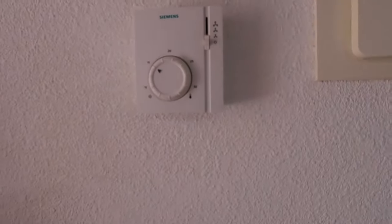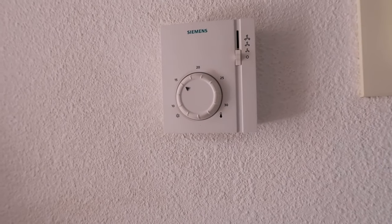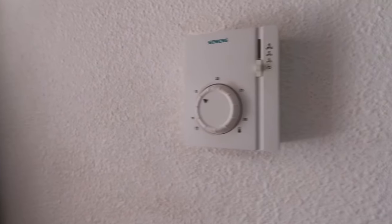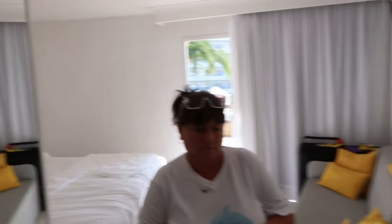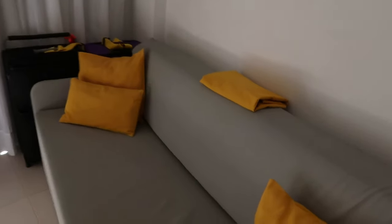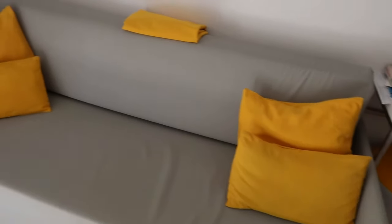You have air conditioning here. Again, this is all part of the actual price of the hotel. You don't pay extra for this. I know some hotels charge you extra for air conditioning and things like that. When you enter the room, you have another full-length mirror here to see yourself when you're getting ready. You've got a lovely comfortable settee here.